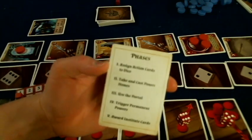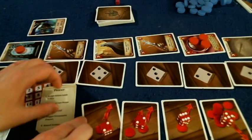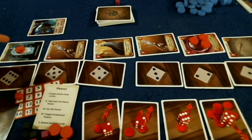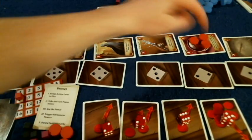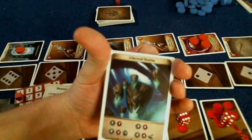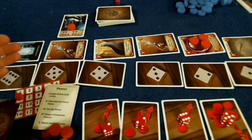The number 3 phase, which is use the portal. So when you put a card on the portal, what's going to happen is you can now make that go to any of the other spaces you would like to do it. So you can put it on the 5, the 4, the 3, the 2, the 1. You can put it on anything, or you can put it on the ethereal realm. So for this purpose, we're going to put it on the ethereal realm, and then boom, it is there.